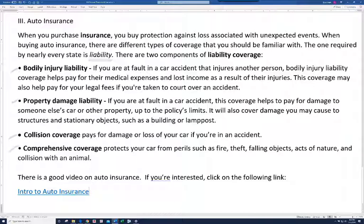And then finally, we have comprehensive coverage, which protects your car from perils such as fire, theft, falling objects, acts of nature, and collision with an animal. Now, sometimes people have separate insurance for this, but it's windshield insurance, and that's one that we're all probably pretty familiar with. That's an example of something that would be covered under a comprehensive coverage plan.